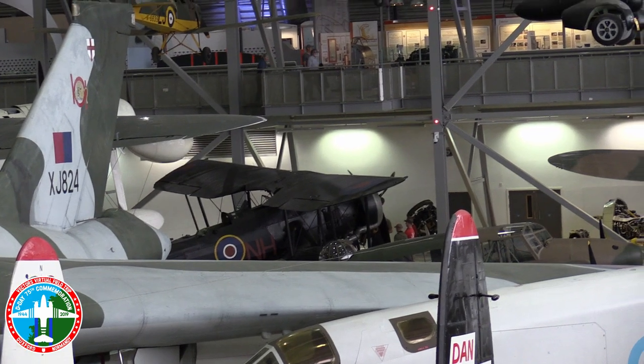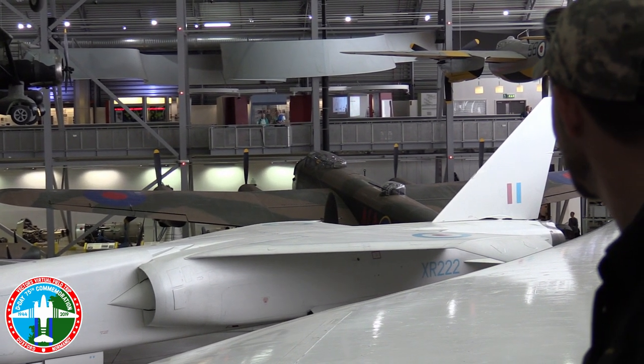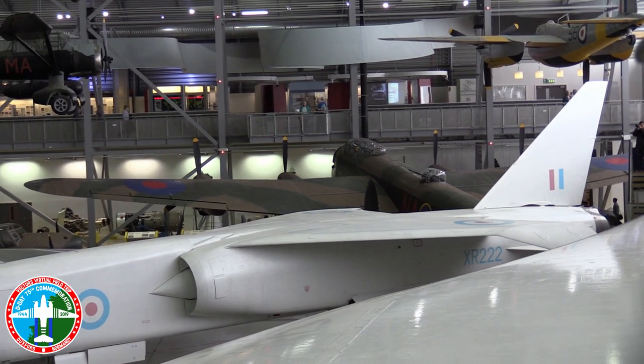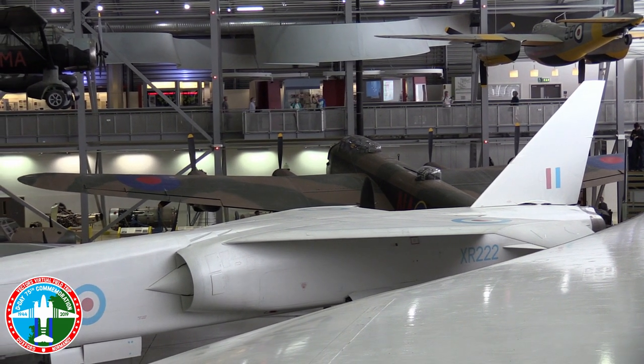And then kind of moving to its right, the brown and green modeled one is a Lancaster bomber. Lancaster, British pronunciation. That was the big heavy bomber of the British arsenal during the Second World War. Dropped more tons of bombs than any other aircraft in the Second World War, just because it could hold the most. Yep. And let's see, I don't know all these.